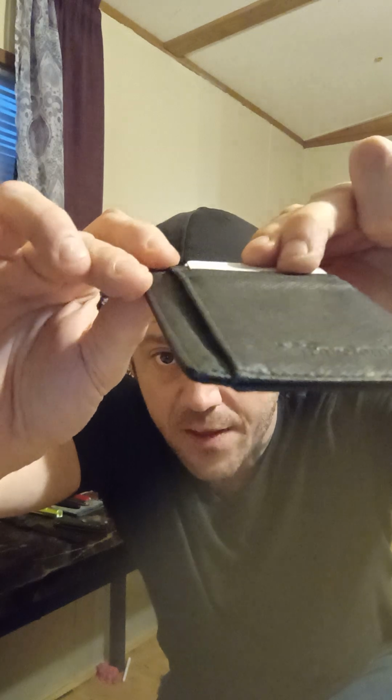You got four card slots right here. You got an ID slot. This is really all you need. Slim, minimalistic, and this is the synthetic material. Look at the stitching. Before I tell you how long I've had this wallet, I have washed this. I have lost this. It has been left out in the mud, in the muck. It has been abused, run over, and the stitching is not even close to coming out.